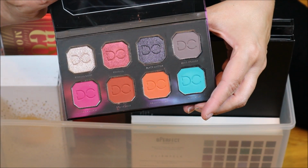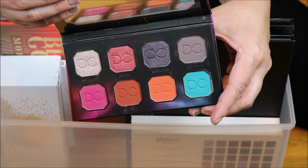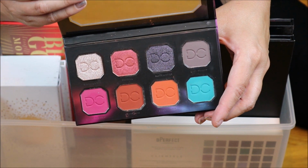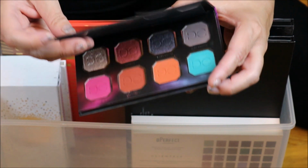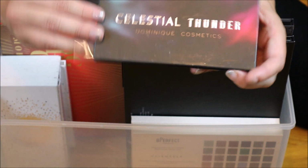This is the Dominique's Cosmetics Celestial Thunder palette. I am going to be moving this palette along. I have not used it yet. I've had it for a while. I don't see myself using it.